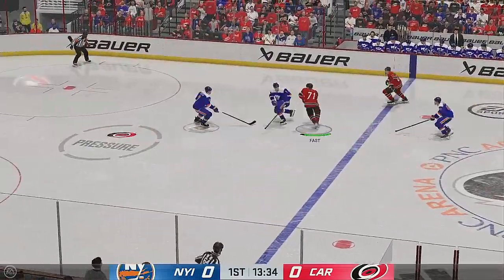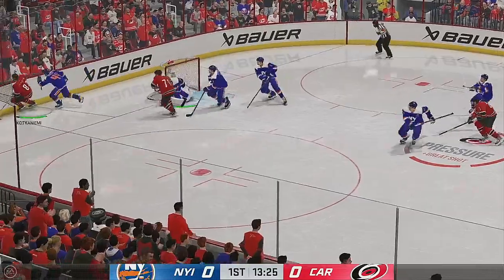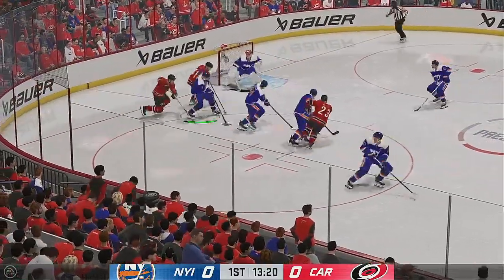Well, this is a really great save, James. I mean, you can see that he's battling for position. You can see him moving up and down as his eyes are trying to track and find the puck. That's outworking your opponent and finding a way to make the save.